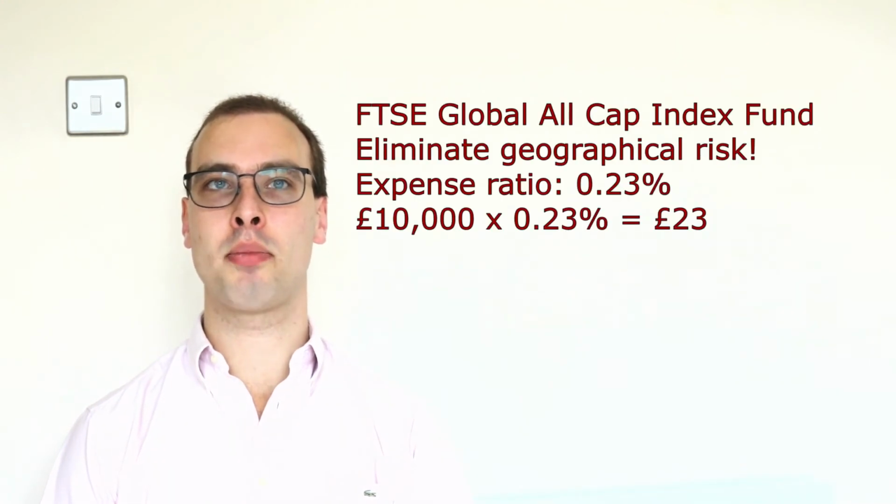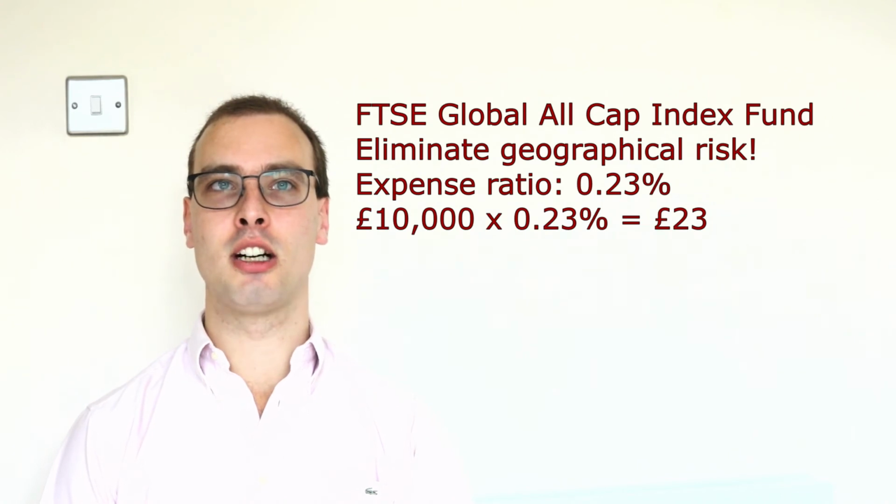But let's add a bit of international flavour to our portfolio now, shall we? Well, we can look at the FTSE Global All Cap Index. This is made up of companies all over the world. So this eliminates our exposure to geographical risk of investing in companies purely in one country or in one continent.